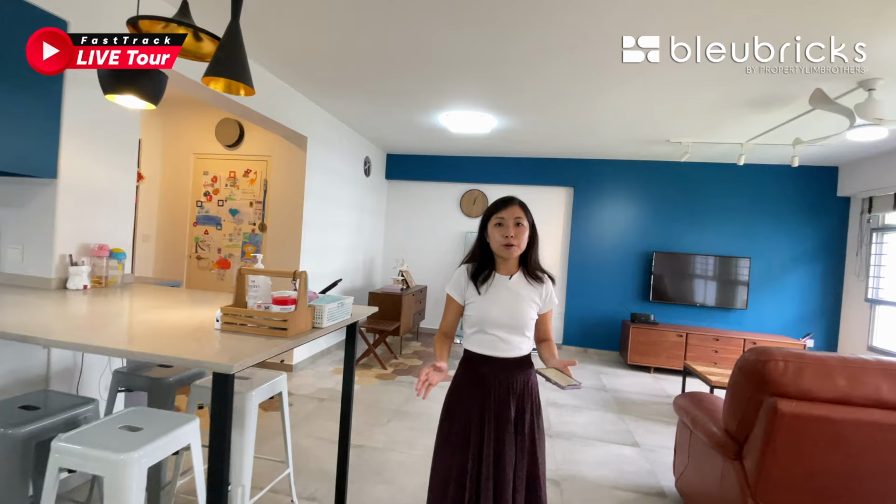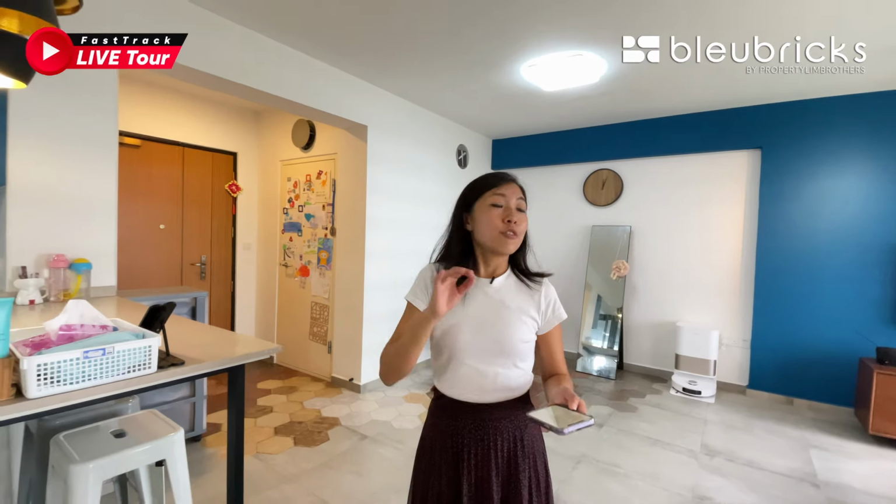So this neighborhood, I would say, is a very quaint neighborhood that is self-sustainable without even having to travel all the way out far to get your groceries. And lastly, for parents with school-going children, this area has 4 primary schools within a 1 kilometer radius, so I think you'll be happy to know that.